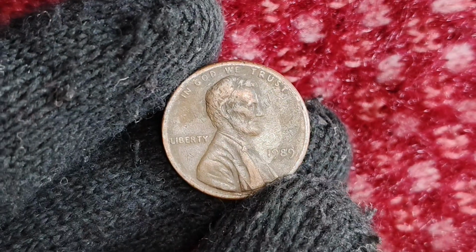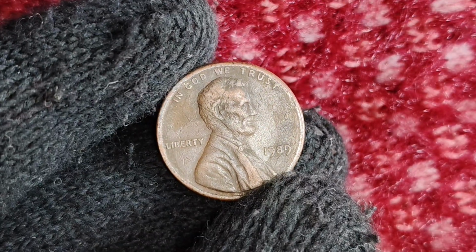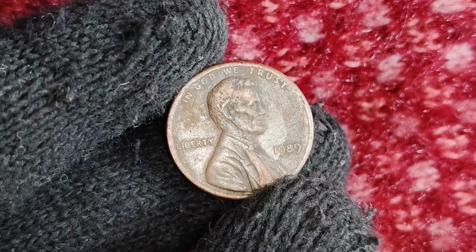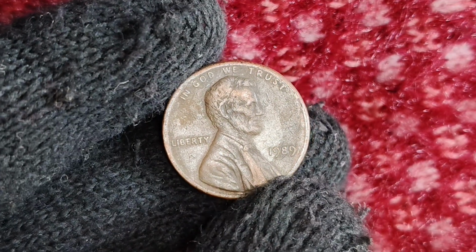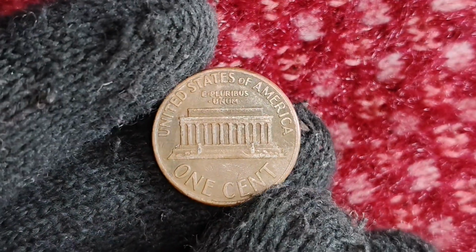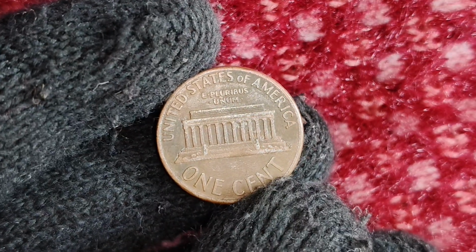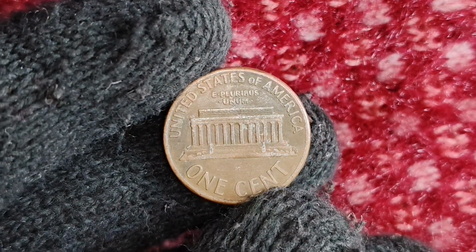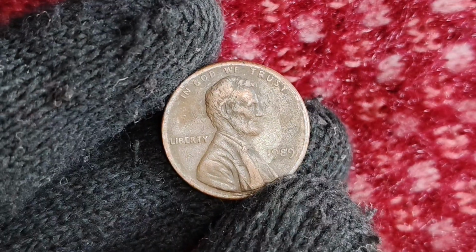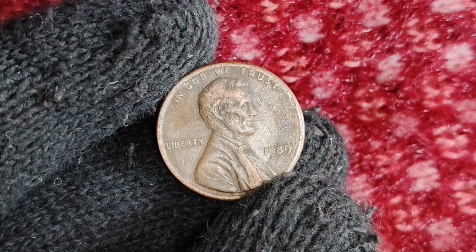Now you might be wondering, why is this such a big deal? The reason is simple. Coin errors like this are highly prized by collectors. Coins with defects or unusual characteristics can often be worth far more than their face value, especially when they're as rare as the 1989 No Mintmark penny. So how much are these rare pennies actually worth? While most regular 1989 pennies are worth only a few cents, the 1989 No Mintmark penny can be worth anywhere from hundreds to thousands of dollars, depending on its condition and other factors.